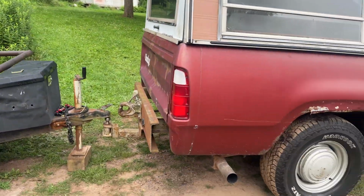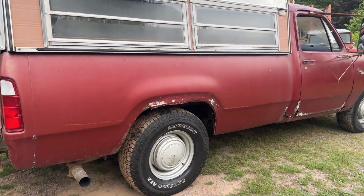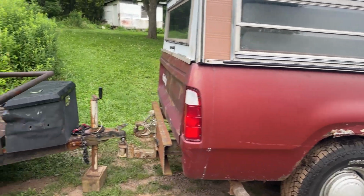Now, if you saw my social media post, you saw that we were gonna use the Dodge to pull the trailer. But I'm currently second guessing myself. This truck is just old and hasn't pulled a trailer in 15 years. Crew cab's tried and true and tested. Crew cab's got a little more mass behind her, a little more stopping power.